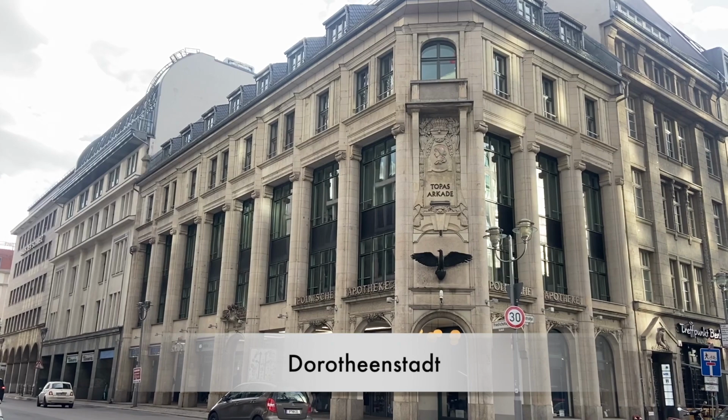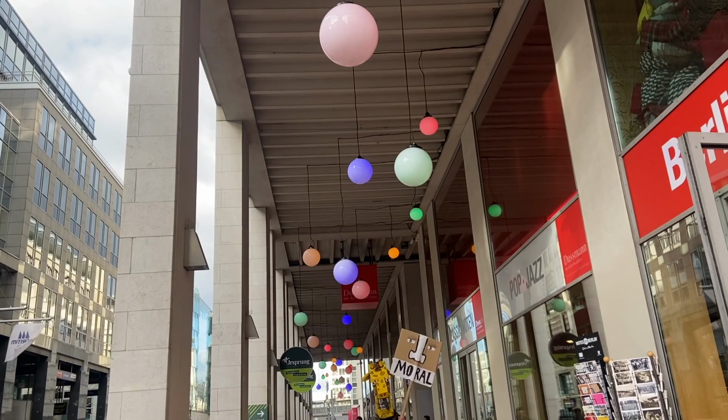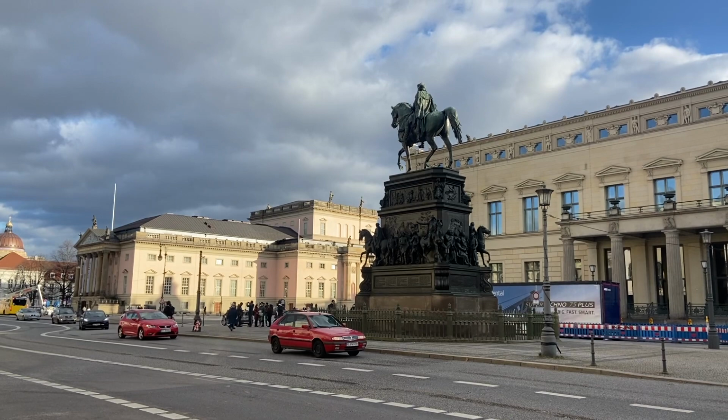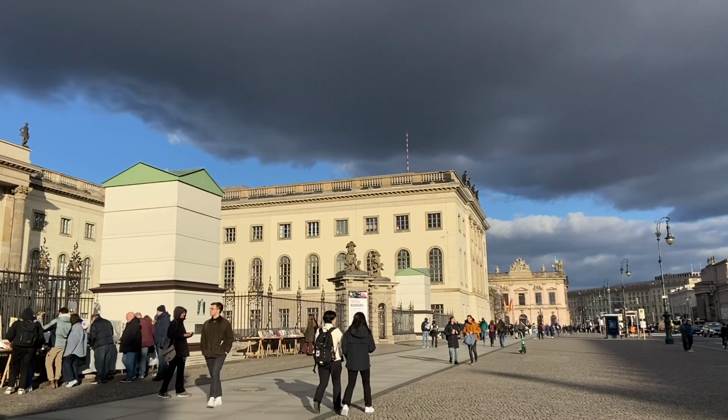We then headed to the beautiful neighborhood, which offers many sites and shopping facilities as well as exclusive apartments. We are actually repeating our path that we did 3 years ago. Here is one of the oldest and most prestigious universities in Europe, Humboldt University.